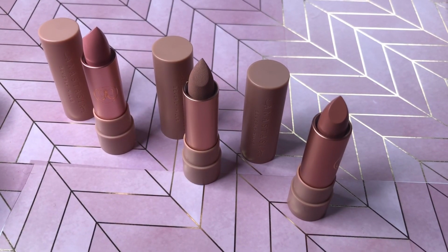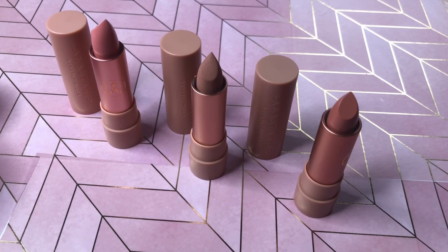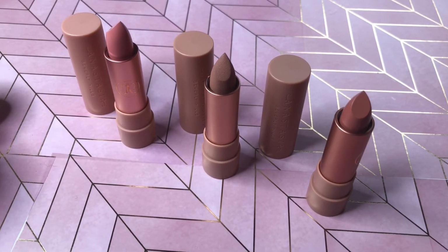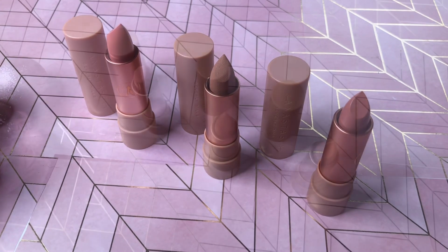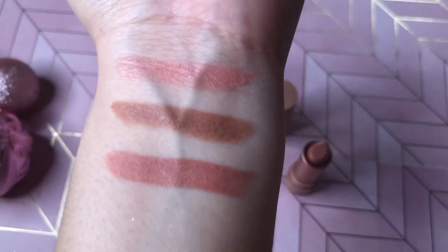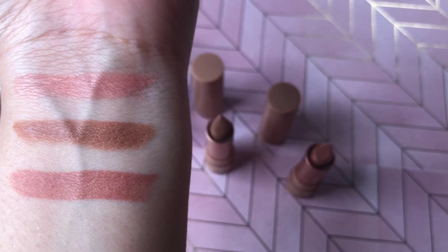So Velvet is a matte, which is the one in the middle. And Tease and Praline are satin lipsticks. Here they are up close. And then let me show you some swatches of these lipsticks. So once again, here are the lipsticks, and then here are the swatches. On top it's Tease, followed by Velvet and Praline.